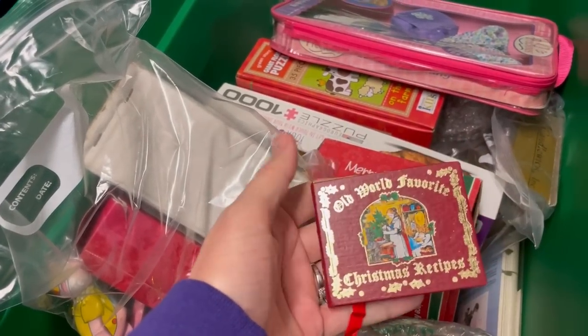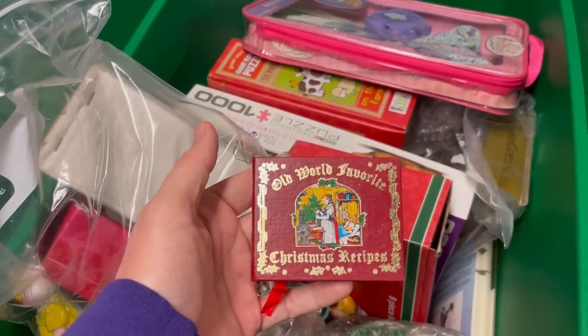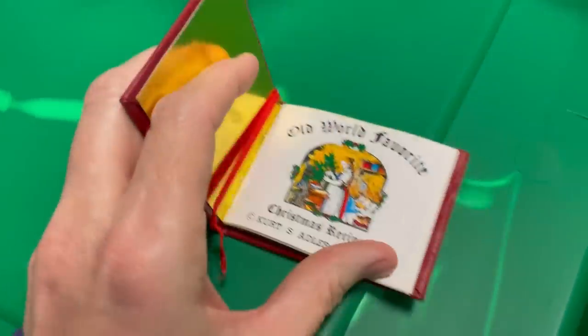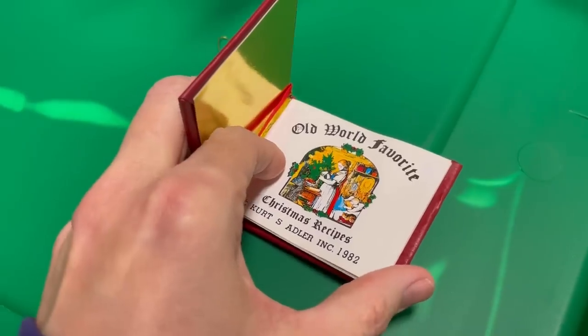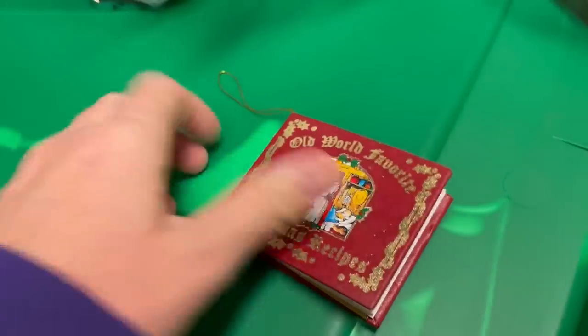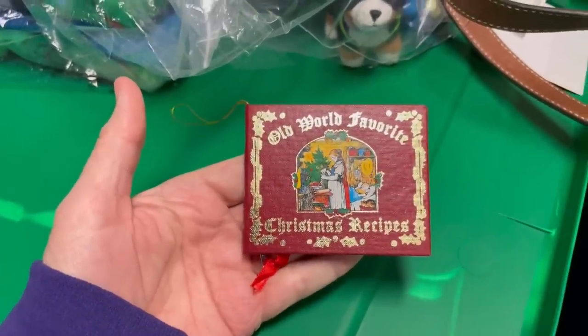They didn't even make me an offer. They just paid my sale price. So $24.50 plus shipping for this. You guys, it's a Christmas ornament. It's a Kurt Adler 1982, but it's got little recipes in it. It is adorable. So nice bolo right there.